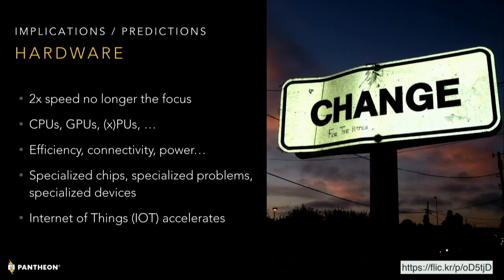You start having a lot more focused chipsets. And this is already happening. CPUs have given way to GPUs for very specialized things, and that trend will continue. The next problems are going to be about different things. It's efficiency, it's battery life, it's connectivity.